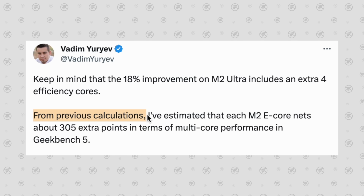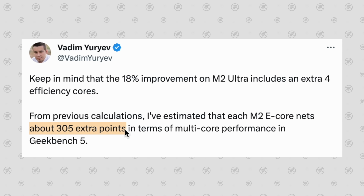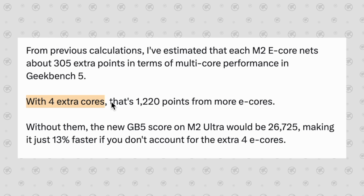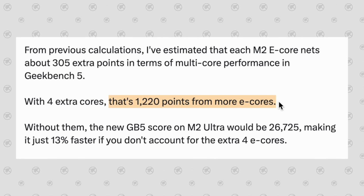And yes, I am actually able to calculate the performance difference if those extra 4 cores weren't there, so here's how I did it. In previous calculations, I discovered that each efficiency core within the M2 chip adds an extra 305 points to Geekbench 5's multi-core score. And yes, the M2 Pro, Max, and Ultra chips all use the same efficiency cores directly from the M2. So with 4 extra E cores on the M2 Ultra, that equals 1,220 points.